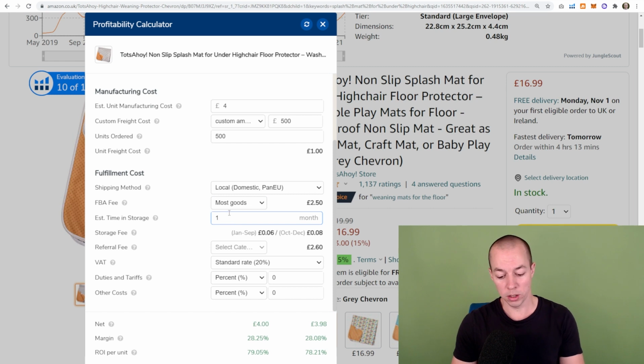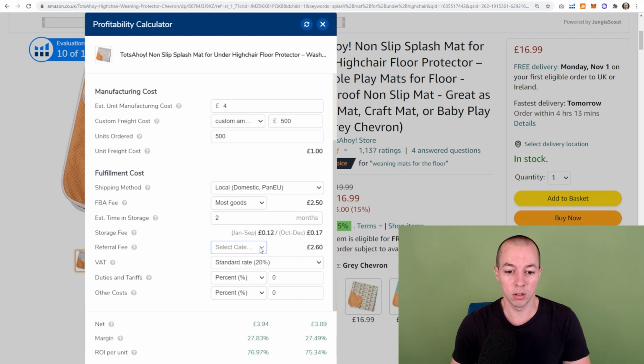Estimated time in storage, I'm going to put 2 months. That's how long I think it would take me to sell through 500 of these. It might be 3 months, especially with launching the product. I'm going to say 2 months for this example. And then you can actually choose the category as well. So this would be going into the baby products. So it would apply the relevant referral fee, which will probably be 15.7%, I think is a typical referral fee for most categories.